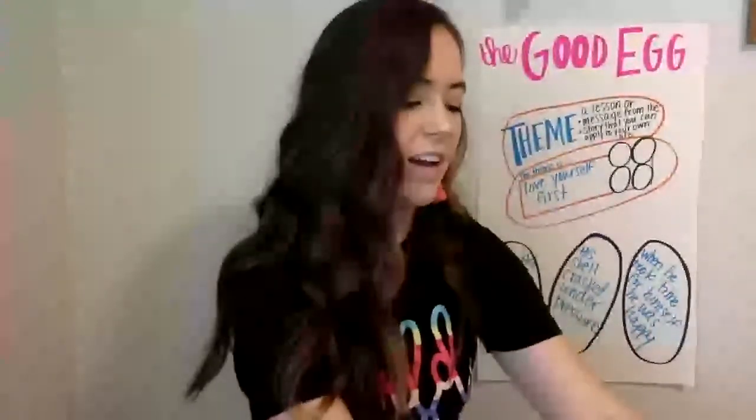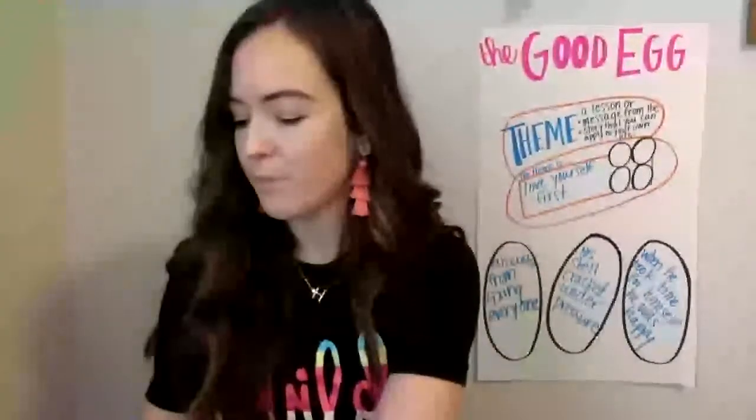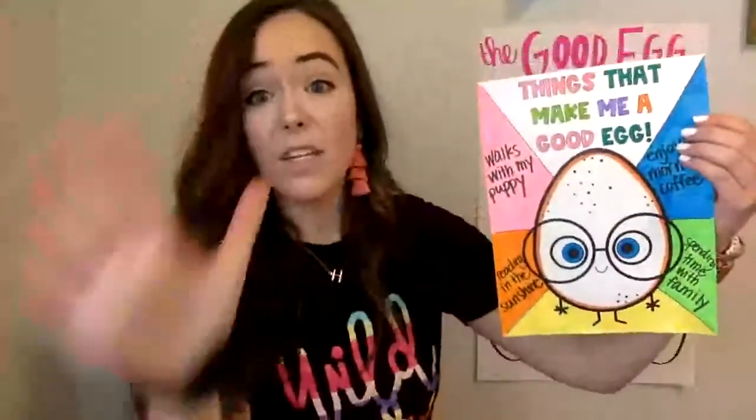Yeah? Very good. So in the rest of these printables that I am sharing with you, this is my favorite one that I made. This little printout says, things that make me a good egg. And then in each little corner, you can color it in and then add things that make you a good egg.